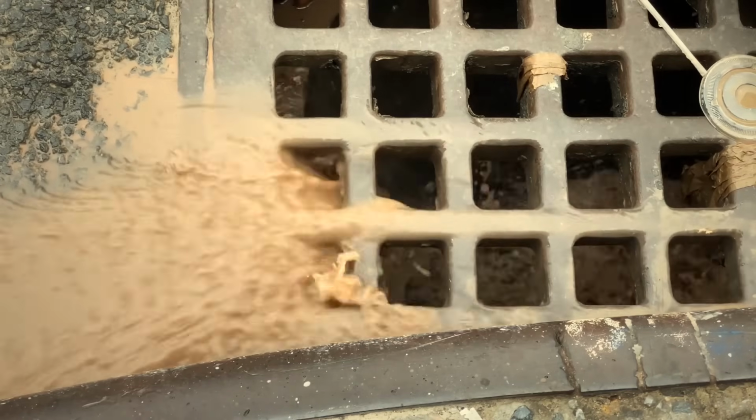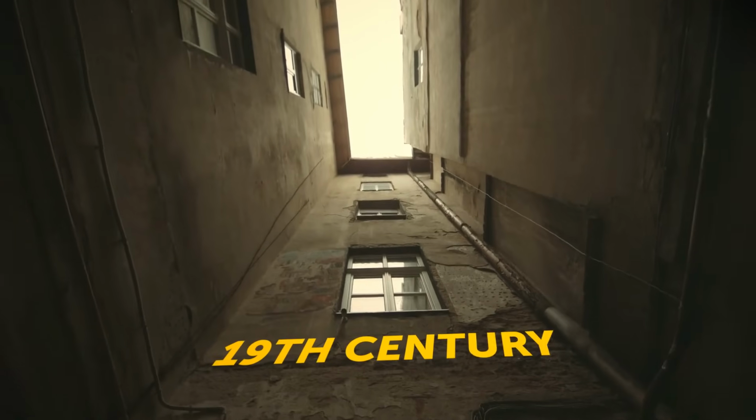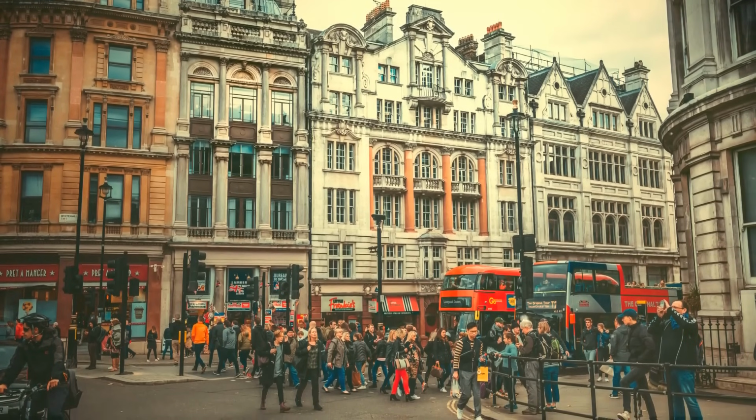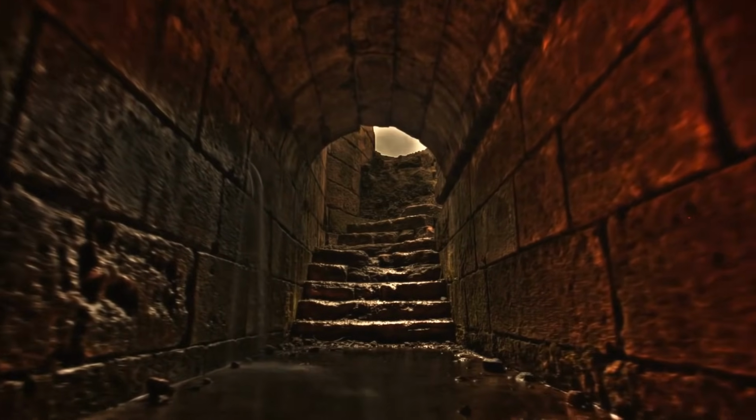Yeah, there's another street right below you. It disappeared from all maps at the end of the 19th century. Charing Cross Road was built over it. The identification signs that you see are part of old engineering tunnels.